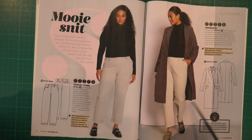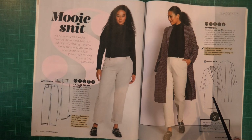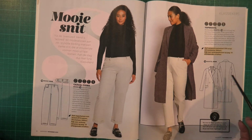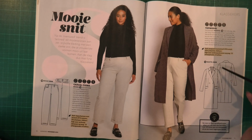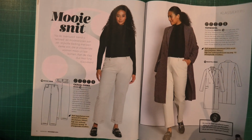Here we have a really nice variation of that blazer, a coat, and I really like this one. I wish I had the time to make it. It's a very nice one. I really like the length and all these seams here in the back. Very beautiful. I really like this one.